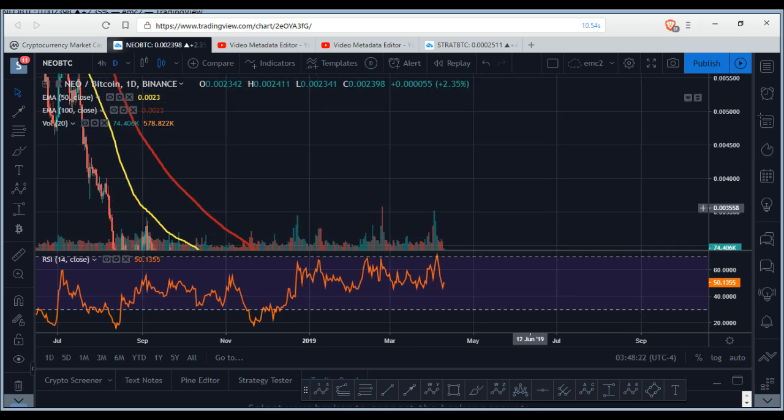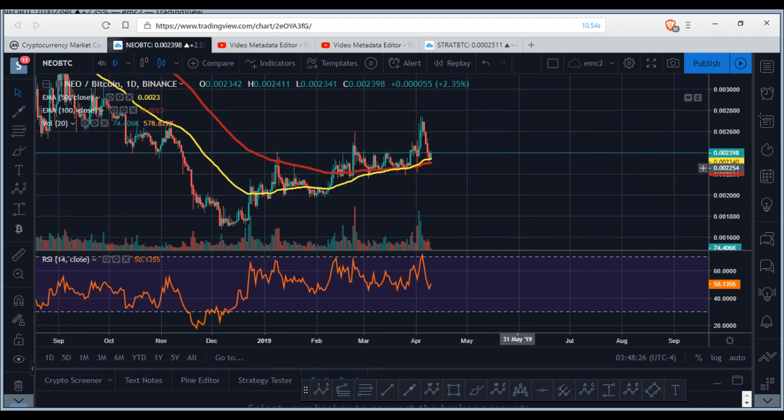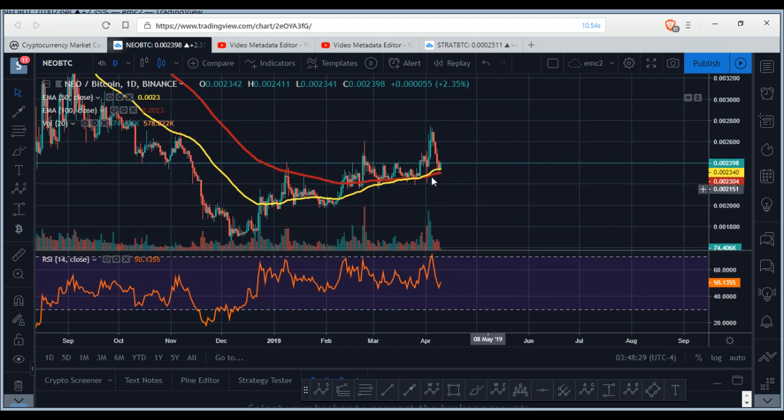NEO is lagging behind when you take a look at its price action compared to Litecoin, right? NEO is about $12, Litecoin is like 88. That's almost one fifth, something like that, maybe 1/7. So it's a big ratio, right?